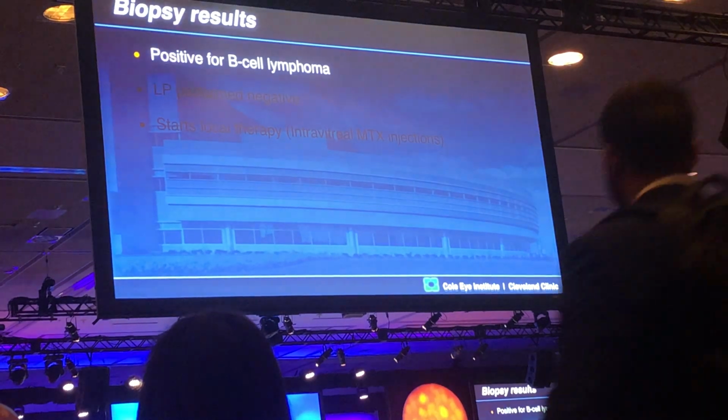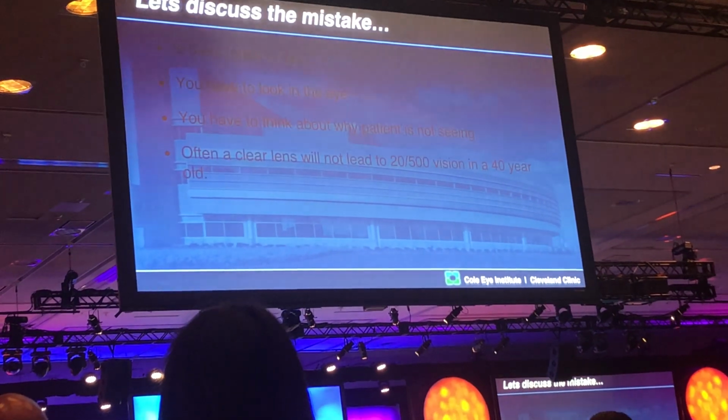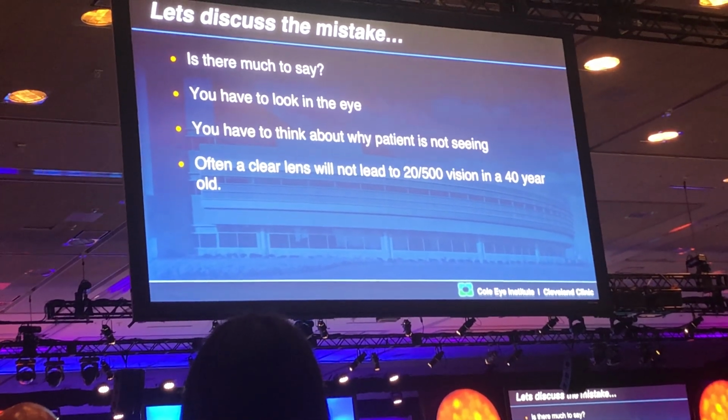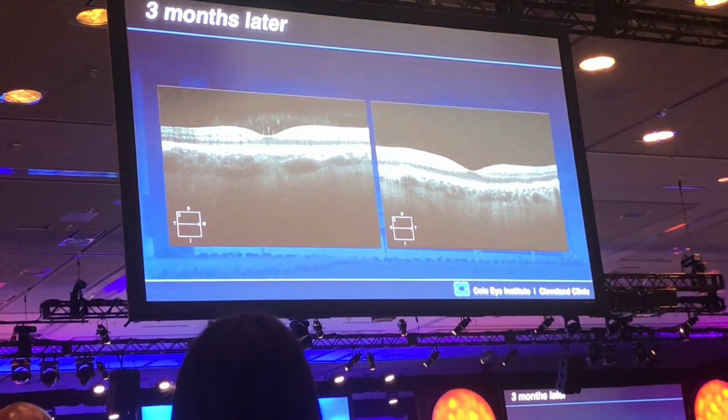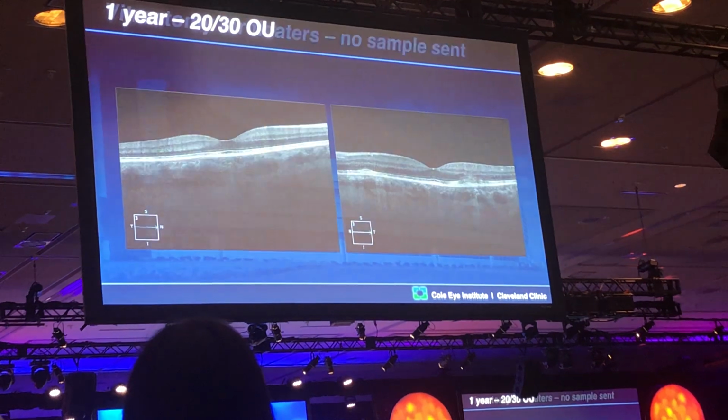So she ended up being positive for B-cell lymphoma. She got an LP, which was negative, and she started local therapy. I'm happy to say that she actually did really, really well. Remember that a clear lens will not lead to 20/100 vision in a 40-year-old. This is her three months later. This is her at a year, 20/30 in both eyes.